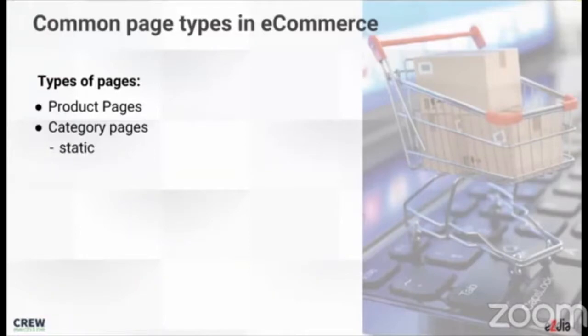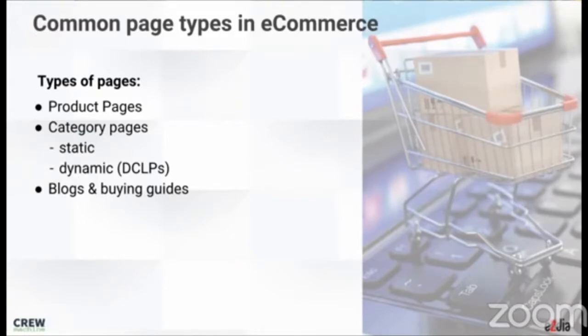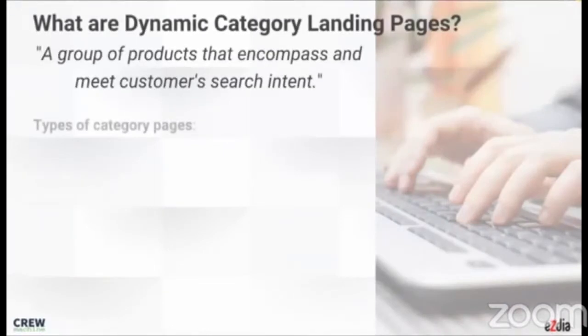Okay, so moving on, I'd like to dive in a little bit into the common page types in e-commerce. We divide the pages into different categories. One we call essential pages, and that encompasses product pages and category pages, where the real transactions happen. And then value-added pages, those are blogs and buying guides in general. And if an e-commerce site is also multi-channel, where they have a store footprint, there could be additional page types like local pages. So for today's conversation, we'll stay focused on DCLPs.